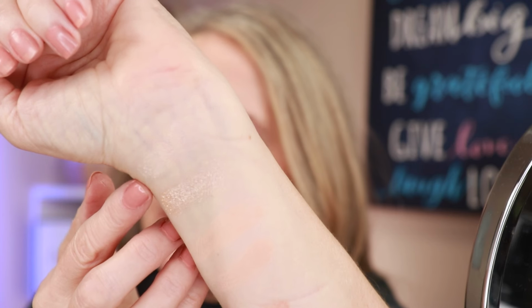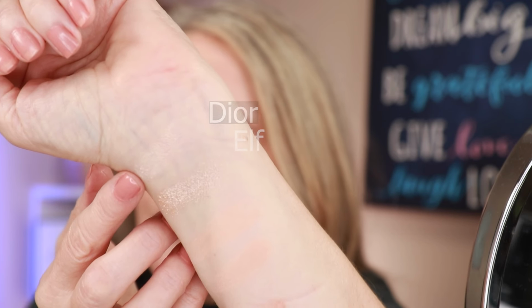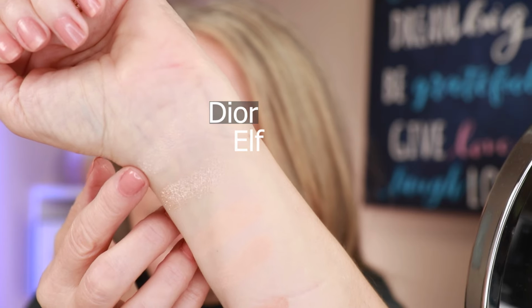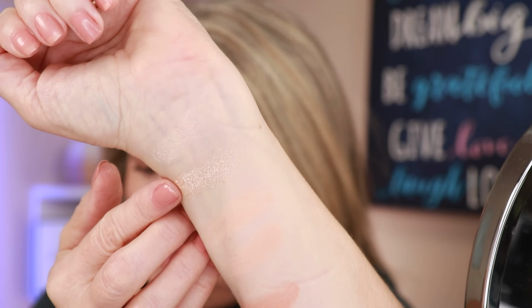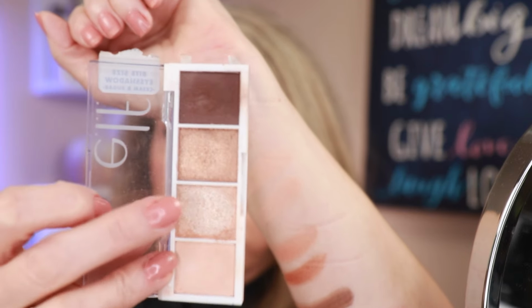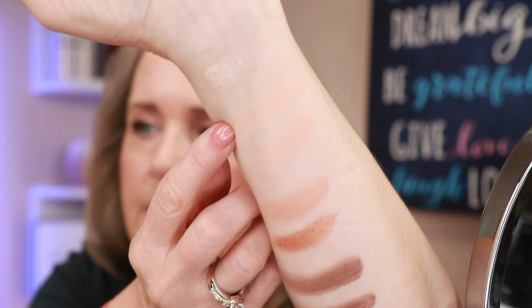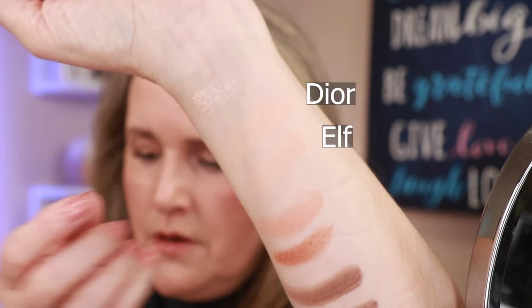It's a very, very light shade. On the top here is the Dior one, which is that shimmer beige. And then right underneath it is the e.l.f. I'll show you which one it is. It's this one right here. That is the beigey shimmer. Then these 2 shades here are more of a cream color. So that is the matte nude.